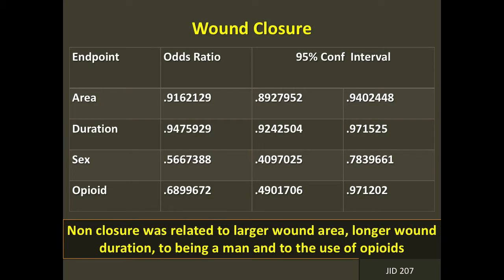And it turns out that when we controlled for things like area and duration, things that are known to affect healing, the opioid still remains statistically significant. That non-closure of venous leg ulcers was related to larger wound area, longer wound duration, to being a man, and to the use of opioids.